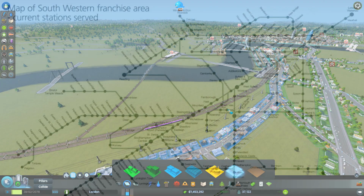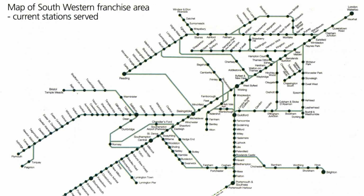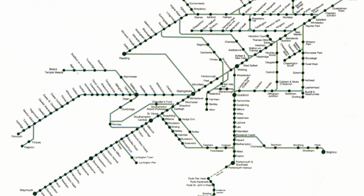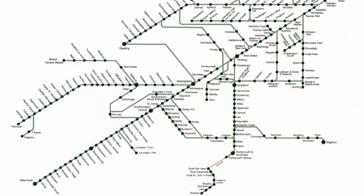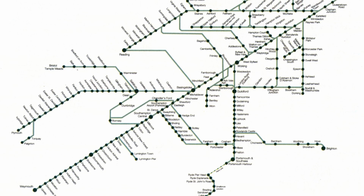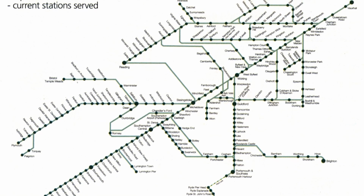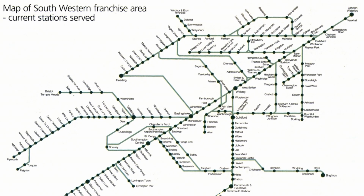And I've actually got a map, and you can see. I'll put a map up now and I'll show you. This is a map of the Southwestern Trains franchise. And these trains go out to like all along the south coast, to the southwest of London. So like Weymouth and Plymouth and Paignton and places like that. But they also go out to the west. I mean, they go as far as like Bristol and Reading and places like that out to the west. So it covers like a huge area.